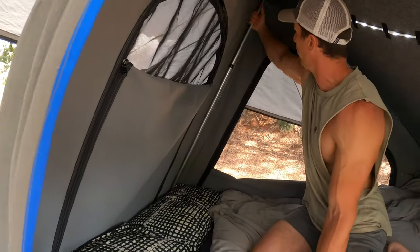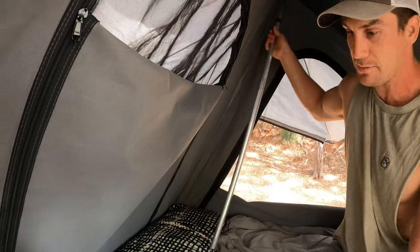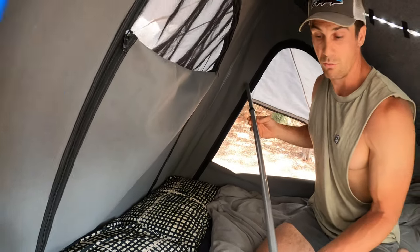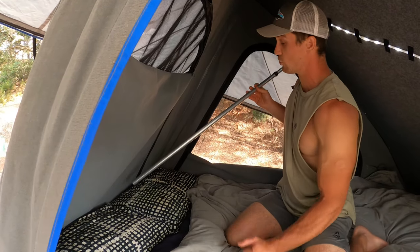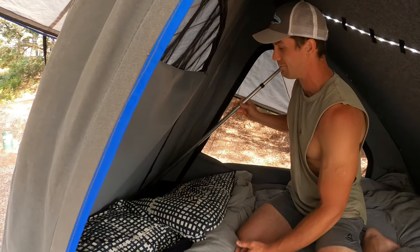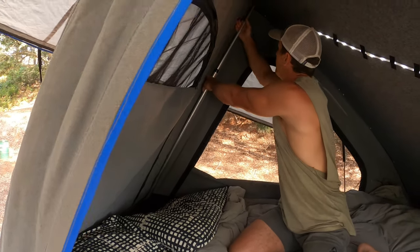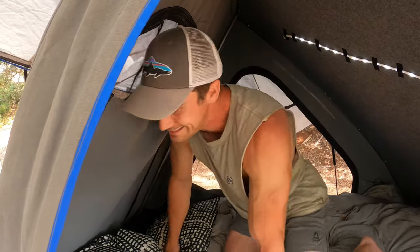You've got a support pole that just screws in and comes out every time you want to pack it down. I don't think we've even had a night where we've needed to use this, and we've been in some really strong wind, but we just chuck it up just to take some load off those gas struts. So that just goes in and screws. Perfect, easy setup. Now I'll show you these poles.